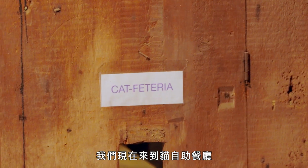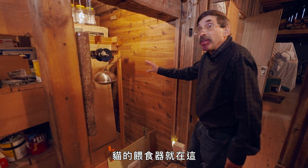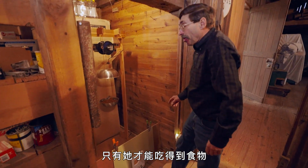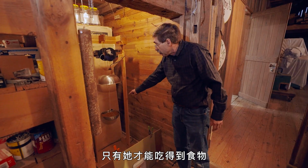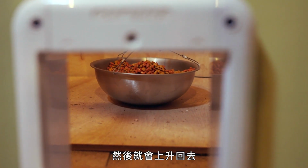Here we are in the cafeteria. This is where the cat has her feeder. She has a chip. It'll be sensed right here, and it's only her that will be able to eat the food. And it'll come down, it'll stay down for 3 minutes, and then it'll return on up.